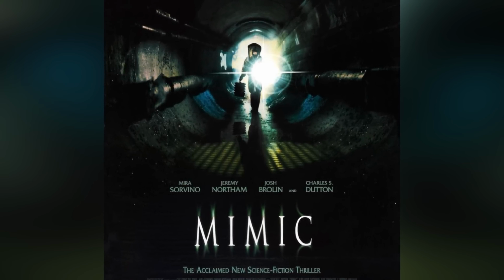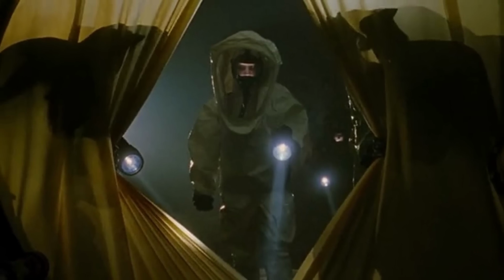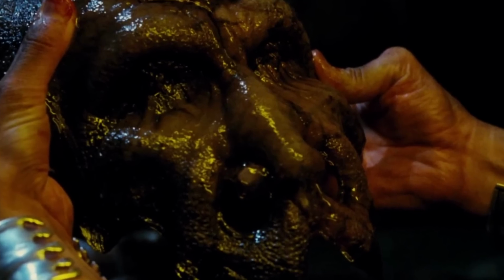Mimic tells the tale of a scientist and entomologist named Dr. Susan Tyler, played by Mira Sorvino, who is fantastic in this movie, may I add, and whose character is responsible for developing a species of insect known as Judas to eradicate a deadly disease spread by cockroaches in downtown New York. Now, in typical late 90s science-based horror, although Dr. Tyler is successful in wiping out the disease, things very quickly and very rapidly go awry.